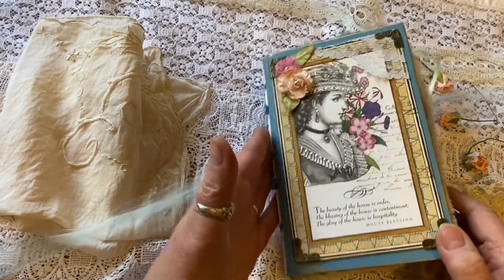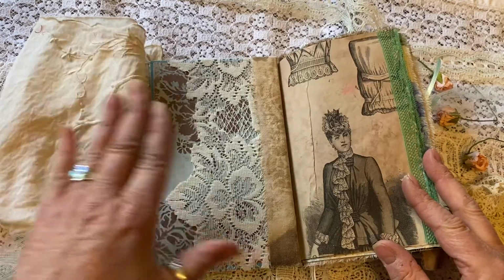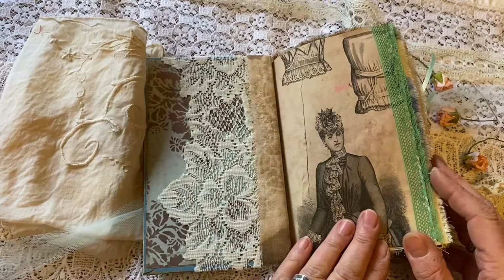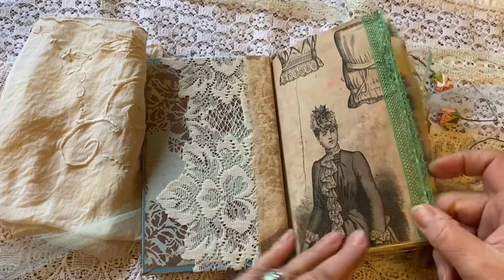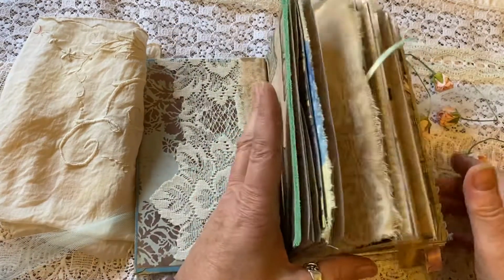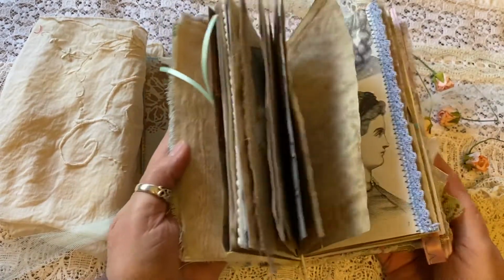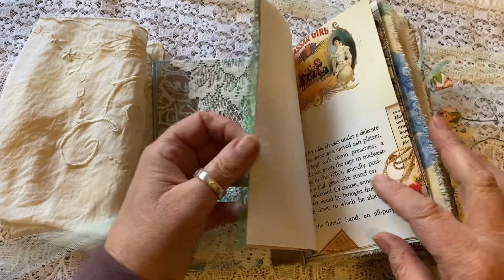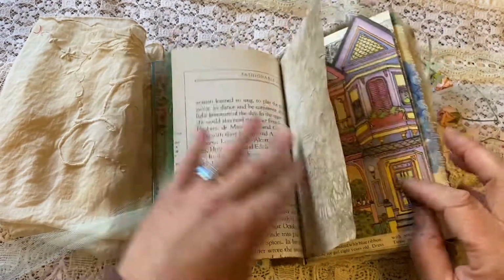So let's go inside. On the very first page, as you can see, it's sewn in. It has some lovely lace here on the inside cover and some very old vintage Victorian book cutouts. Lots of lace sewn onto the side spine. As you can see, it's one signature, but that one signature holds an abundance of pages. Both coffee-dyed papers, book pages, lots of writing paper, and inserts, which I'll show you.